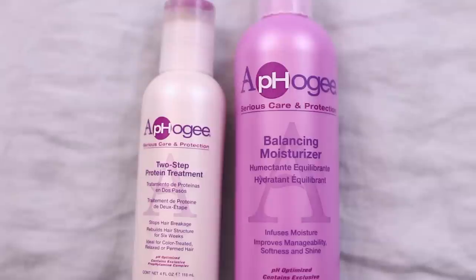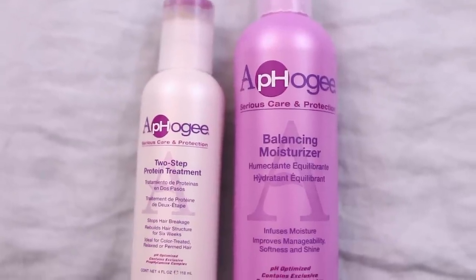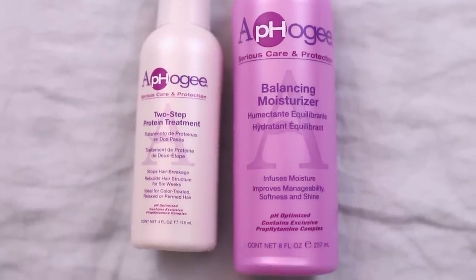And lastly, if you have super duper damaged or recently bleached hair, then I may recommend this Affogato 2-step protein treatment. It's for intensely damaged hair though. I used this after I did an all-over bleach and my hair felt super weak. I just really needed to save it. So what this does is it adds protein back into your hair.